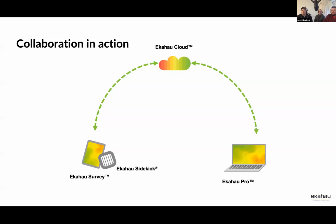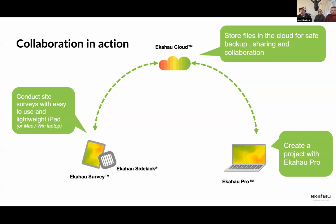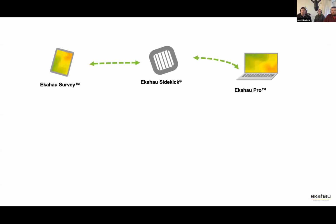Real quickly, this might be self-evident, so we'll go through it quickly, but here is how the collaboration works. It's pretty straightforward with the cloud. On the right, you have the Pro, on the left, you have Survey, and in the middle the cloud. You create a project with Ekahau Pro, typically that's the experts, and then you store the files in the cloud. Then either you as the expert, or one of your subordinates or IT guys on site, can conduct the surveys with a lightweight iPad. Of course, you still have the laptop option, like Keith, for example, still keeping his laptop. You're totally good to do that as well, only it works a ton better than before because of the improved UI. And of course, there's the local option as well.